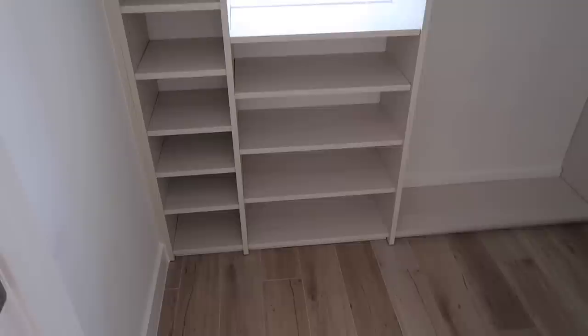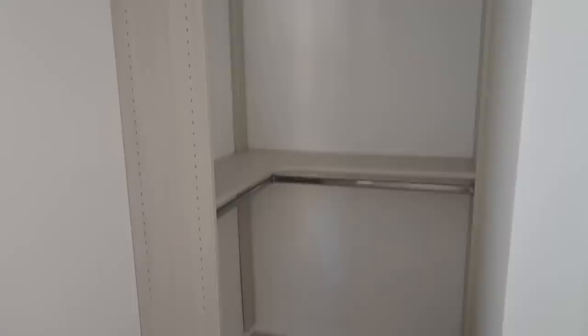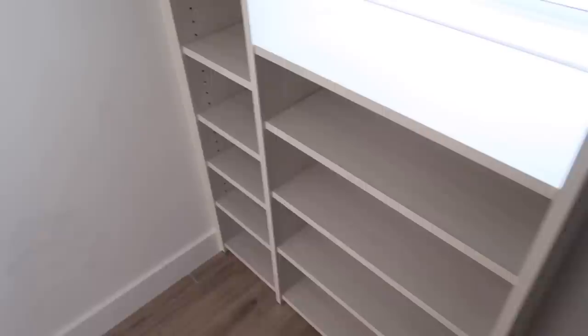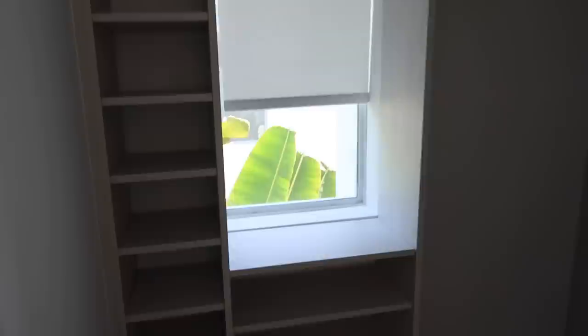I'll put their details down below, if you're in the Miami area only, because that's the only area that they do. But I love all the little hooks. I can customize this. I can take shelving out of here and such. But I am just thrilled with how it looks.